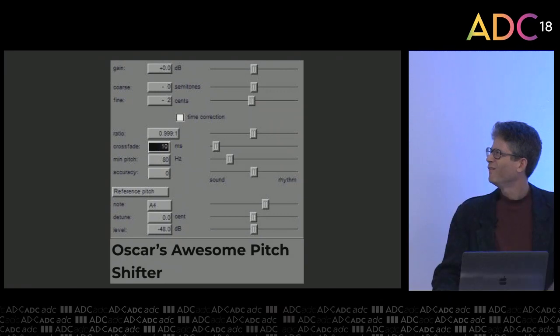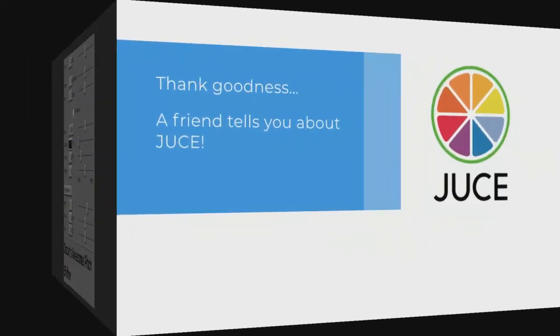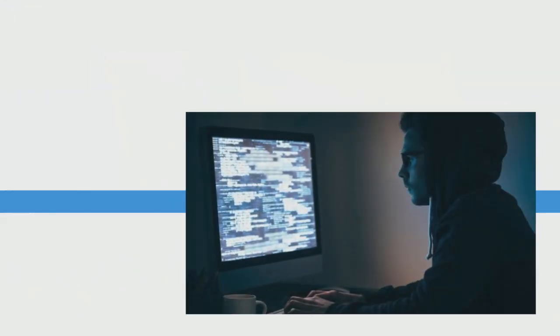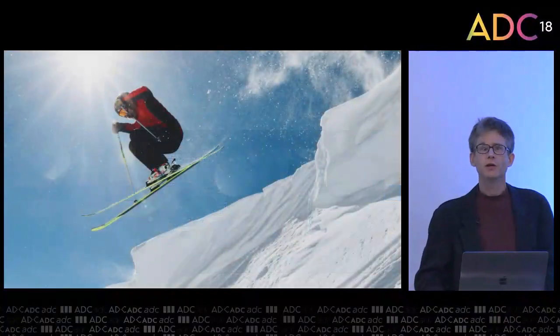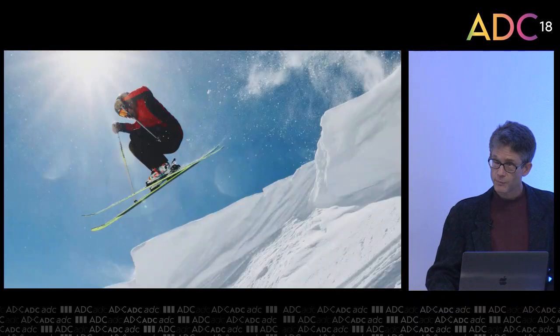Whew. Unfortunately, it's so ugly. Nobody wants to buy it. But thankfully, somebody tells you about JUCE. So you get back to work. You go back to the drawing board and you work and you work and you work. And now you are ready to introduce your real masterpiece, Thunder Chicken, much better than that other one.